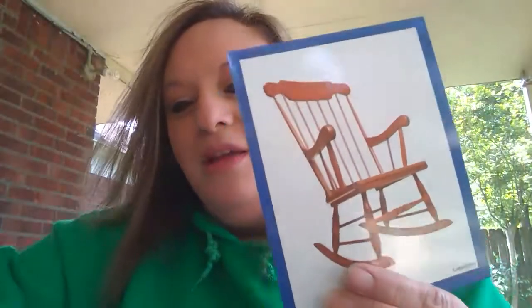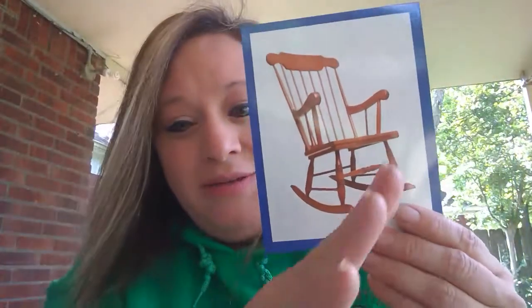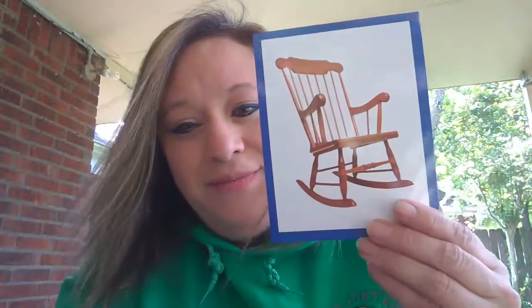All right, here we go. Oh, here's one. Oh, everybody should know what this is. Does anybody have one of these at home? It goes back and forth and back and forth. What is it? It's a rocking chair. Do you know why we would call it a rocking chair? Why? Because the bottom of the chair is made so that it rocks.